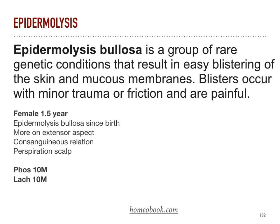Now, a wonderful case of epidermolysis bullosa. That means a group of rare genetic conditions that results in easy blistering of the skin and mucous membrane. Blisters occur with minor trauma or friction and are painful. In children, it's a congenital condition, maybe a genetic condition because of genetic predisposition. Blisters occur with minor trauma or friction and are very painful.